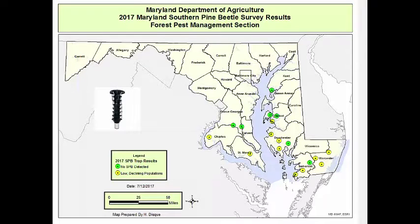And how do we find this relationship? We use a trap. We love traps, with pheromones. You can see this year when we were trapping, there were a lot of areas where no southern pine beetle were detected at all, and in the rest of our areas, southern pine beetle were in really low population. So this is good news, because we've had some problems, and Scott's going to be talking about them. A lot of our problem areas have been in lower Dorchester County, in this area here, and we've also had some high numbers in Somerset and Worcester as well.